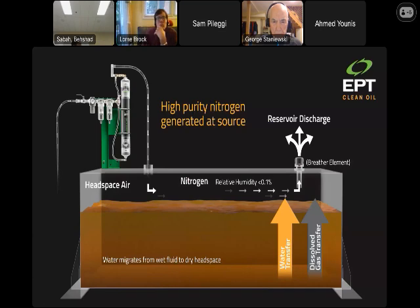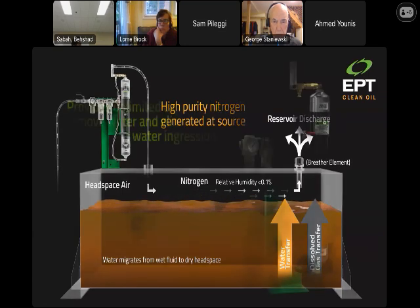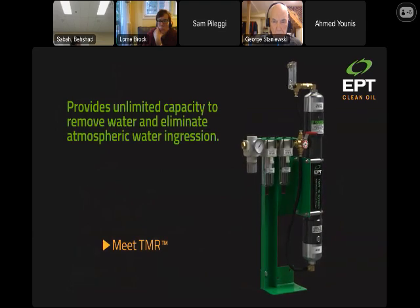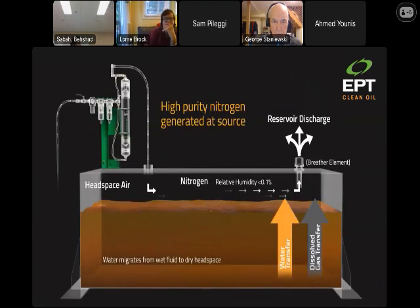So this is how it works. We inject the nitrogen on one side of the tank and we just vent it across and discharge it out the breather element. We had one customer that decided they were going to use this to regenerate their breather elements. So they built a manifold about 1 meter long with about 8 bulkhead fittings on it. And they would go around the plant and take the desiccant breather elements and just screw them in to regenerate them. That's not its intended purpose.